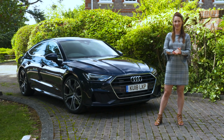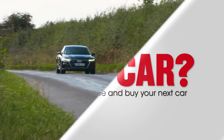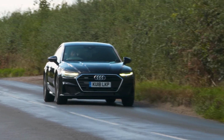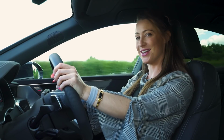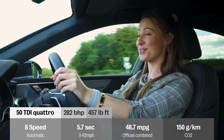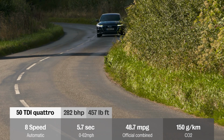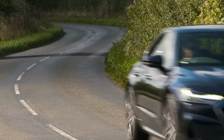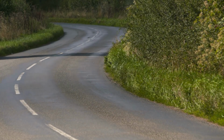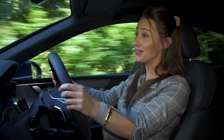First, let's see what this A7 is like to drive. You can have your A7 with a choice of either three diesel or one petrol engine, and it's the most powerful 50 TDI diesel that we're testing today. It's a 3-litre V6, has plenty of pulling power at low revs and can briskly get up to motorway speeds without breaking a sweat.